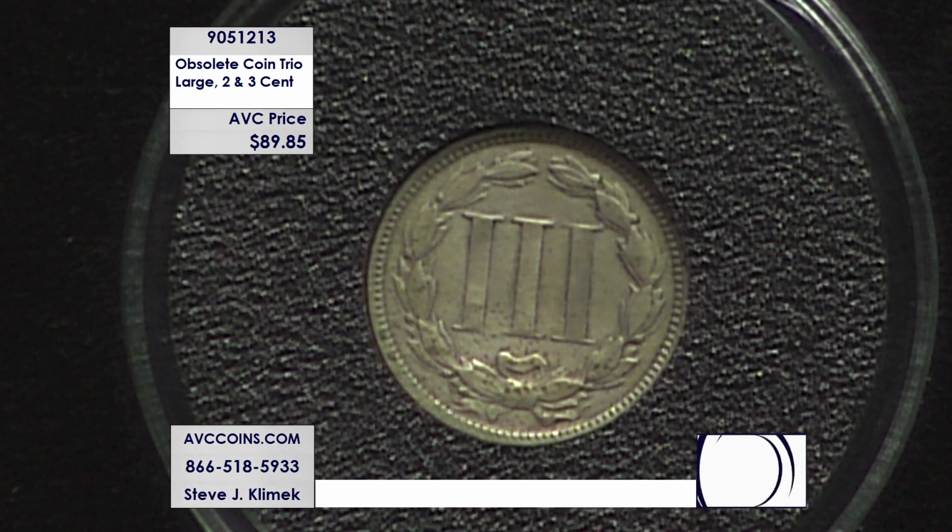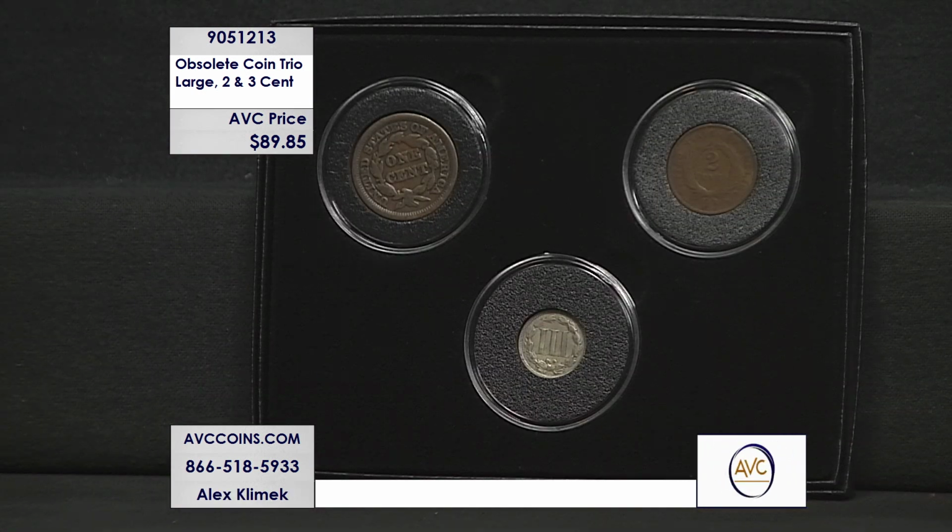Now, the 2-cent piece was issued by the U.S. Mint in 1864, and it only lasted until 1873. They only made 45 million total coins during that time, making it one of the hard-to-find collector's coins today.